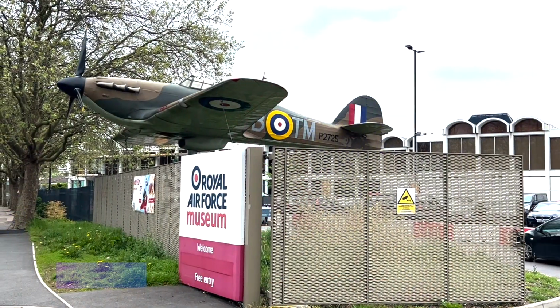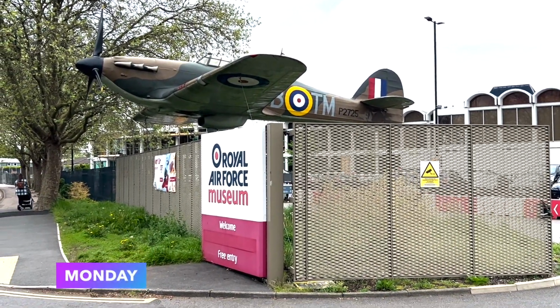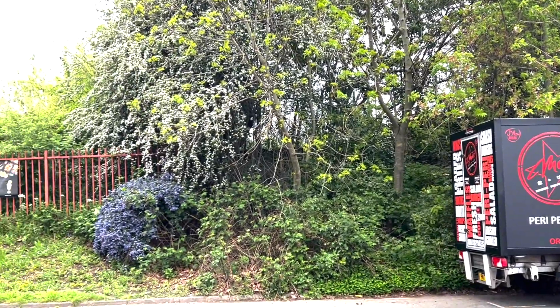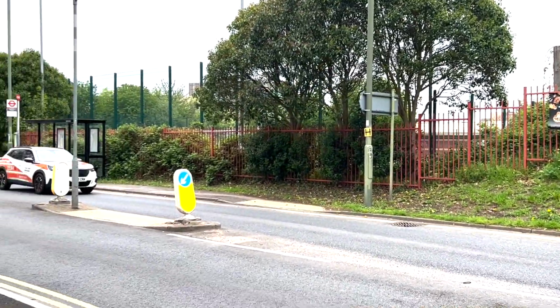This is the entrance to the Royal Air Force Museum, with the Hawker Hurricane actually sitting on the spot. The taxiway, which would lead up to the runway over here, is all being redeveloped as sports facilities and housing. Arrived at the Royal Air Force Museum at Hendon.